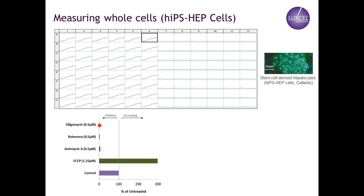We can then take a look at 2 electron transport chain inhibitors, rotenone, which inhibits complex 1, and antimycin, which inhibits complex 3, and both of those cause an immediate reduction in oxygen concentration. We can also measure uncoupling, and you get mechanistic information from this. Again, this is a classical uncoupler where we treat with FCCP, and that causes an increase in oxygen consumption because of the dissipation of mitochondrial membrane potential that it causes. So that's just using the classical electron transport chain modulators to demonstrate how the assay can be used to assess the mitochondrial function of a panel of cells.